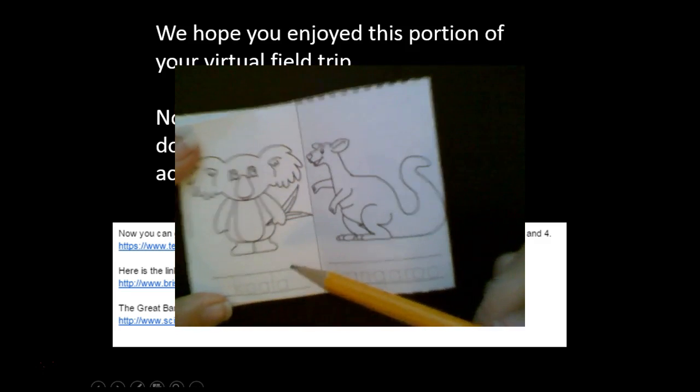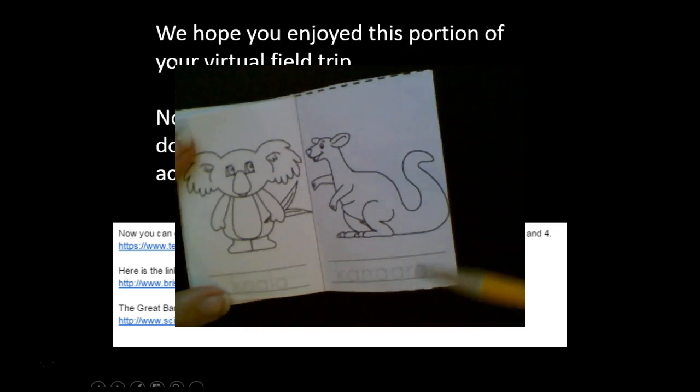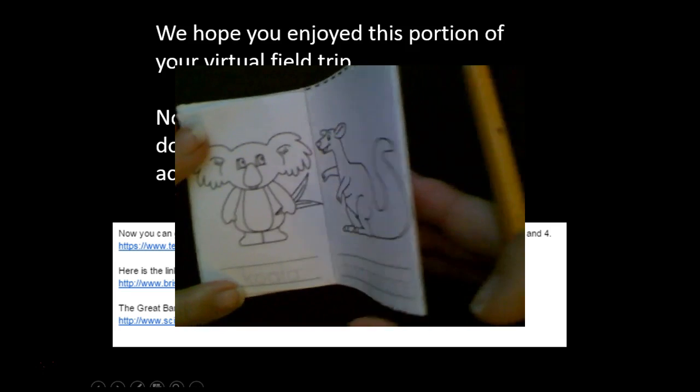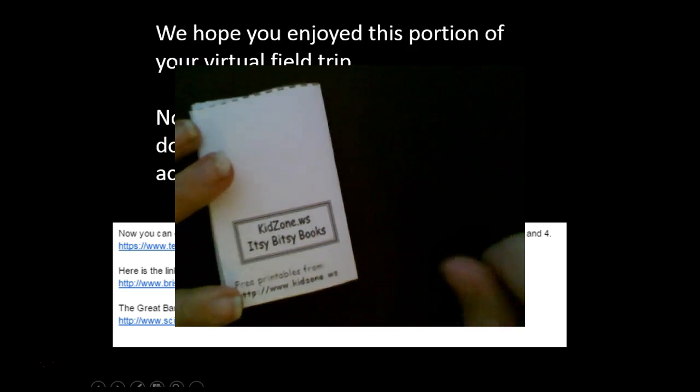And the koala bear we learned about, he eats the eucalyptus leaves and lives on the eucalyptus trees. And the kangaroo, and both of them have pouches that they carry their babies in, so they're called marsupials. I hope you enjoyed this video and enjoyed your time learning about Australia.